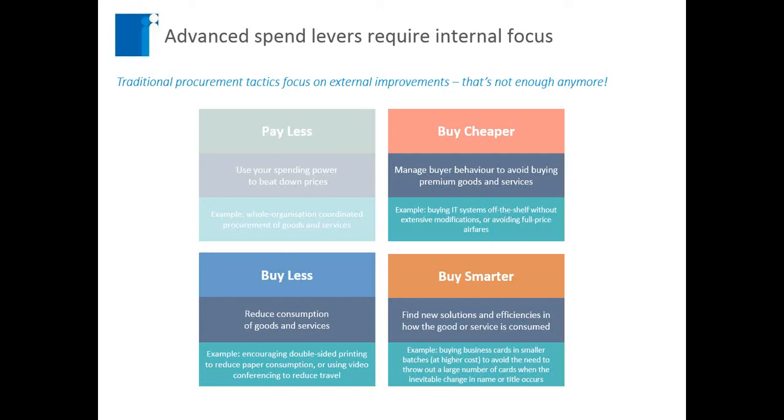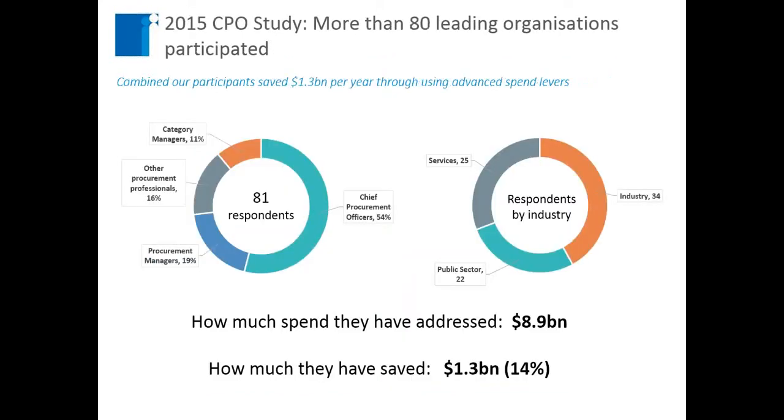So in general, these are the sort of spend levers that we see out there in the market being used, and these are also the ones that we used in our CPO study. Now let me show you a bit of the demography of the people responding to our study this year. So the study was open in June this year, and we had 81 respondents, and as you see, more than half were chief procurement officers, and a couple of category managers and procurement managers were in there as well.